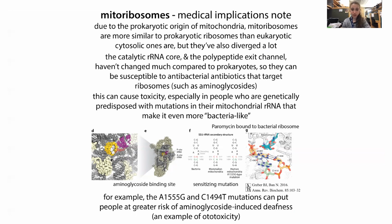And there are also some implications with regards to doing antibiotic selection in the laboratory and in eukaryotic cells. Various different things come up. And there are also efforts to try to design antibiotics that target bacterial ribosomes but avoid the mitochondrial ones even more.